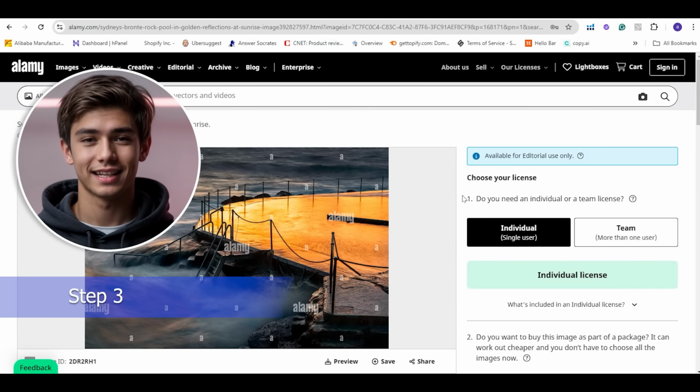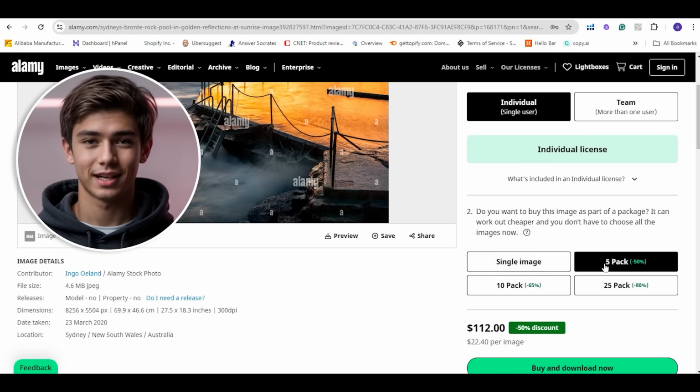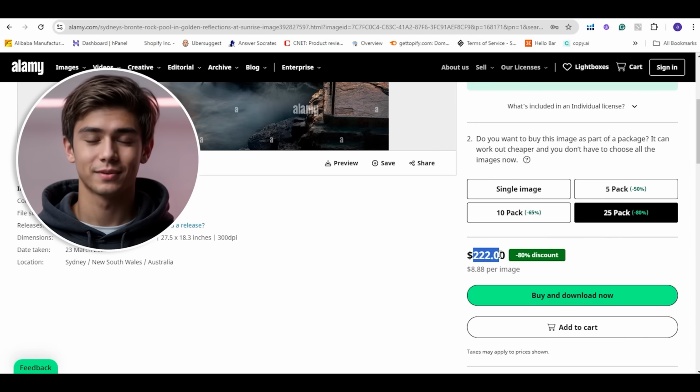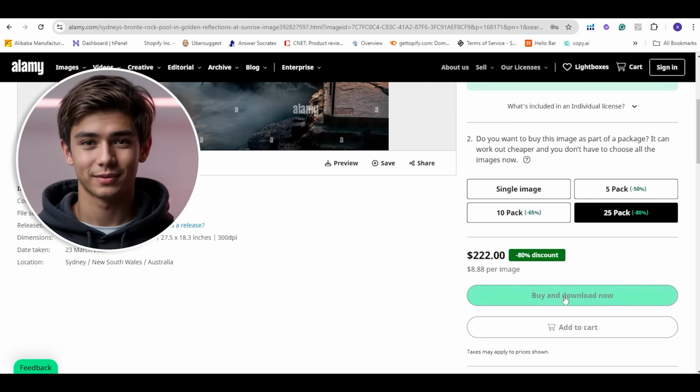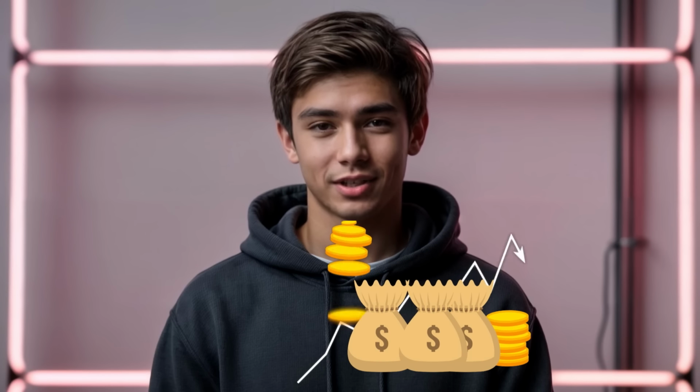Step 3. Pricing and licensing. When it comes to pricing, Alamy handles that for you. Buyers pay for licenses to use your photos in their projects. Whether that's for websites, blogs, marketing, or even magazines, you earn a percentage of every sale. And here's what's great. Alamy offers one of the highest commissions in the industry, so you can maximize your earnings.